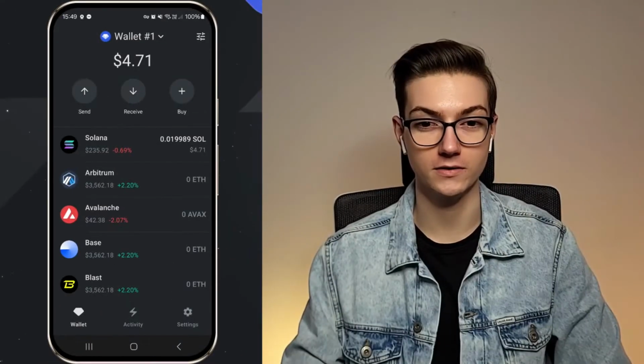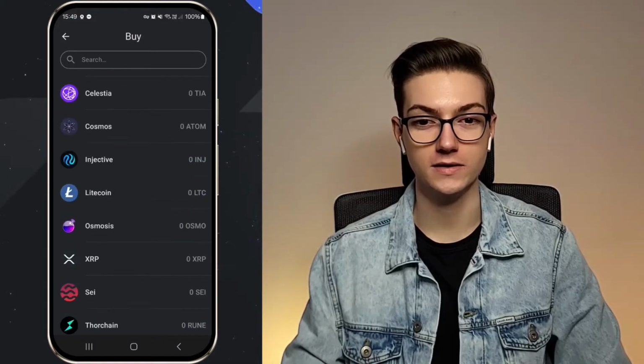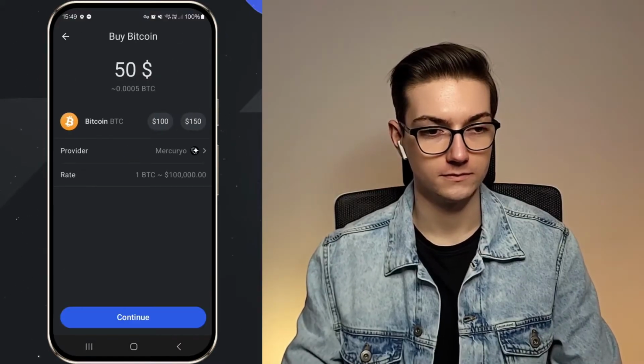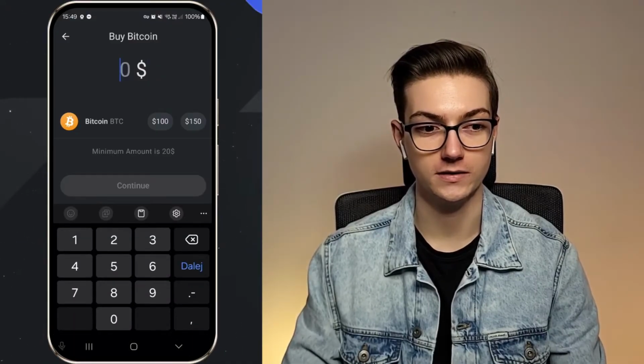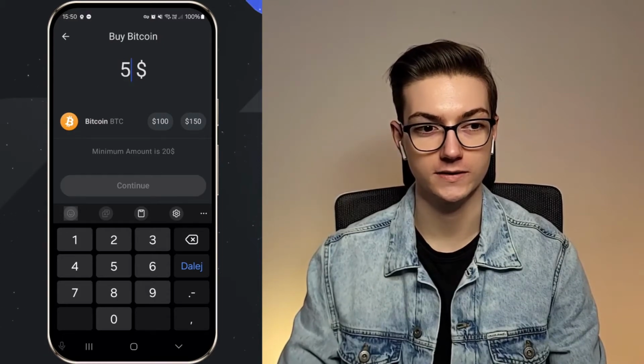Once you have logged in to your GemWallet, click buy, and now select the coin you want to buy. GemWallet gives you a lot of options, but today we'll be buying Bitcoin. Once you select Bitcoin, you have to specify the amount of Bitcoin you want to buy. And keep in mind that the minimum amount is $20. For today's tutorial, I will select 50.